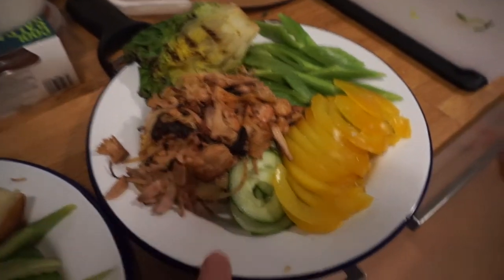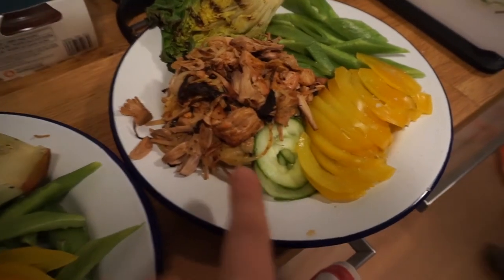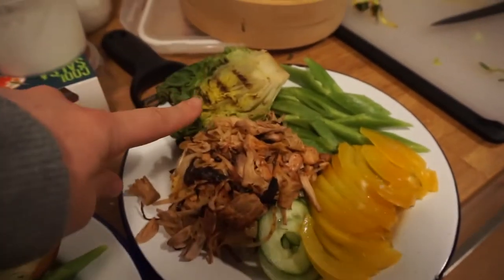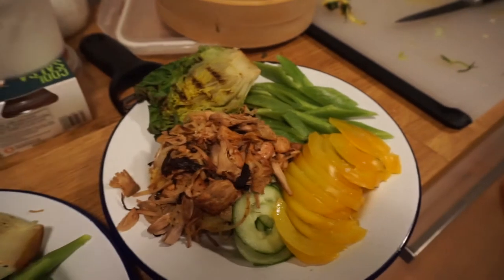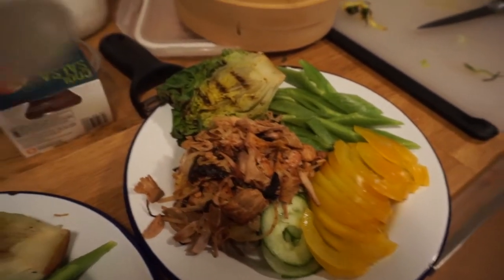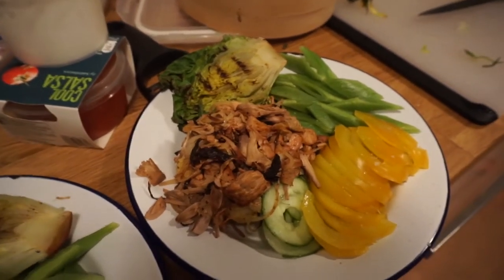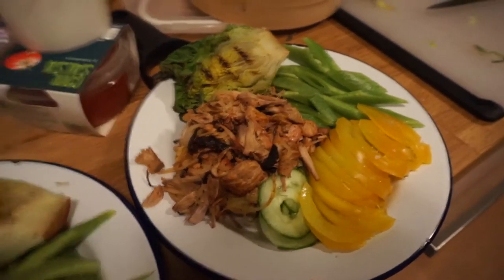We've got pulled jackfruit on pineapple, cucumber, tomatoes, runner beans, char grilled lettuce, and then we're gonna have it with Frank's hot sauce, coconut yogurt, salsa, and all the nicey treats. Oh, and there's avocado in there somewhere too.